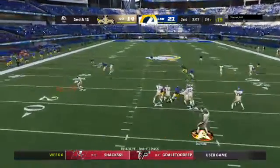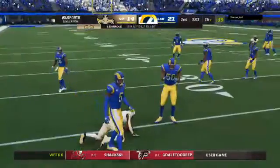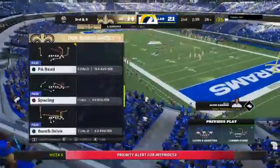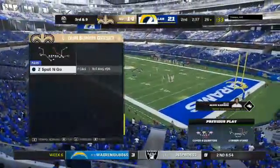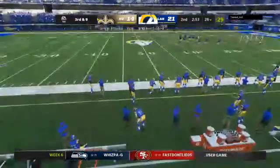Here's Darnold. They'll get this out to Kamara. And he's able to get up here to the 26. A short gain of just over 2 yards as the first half clock dips inside of 3 minutes.